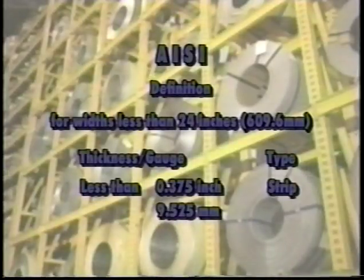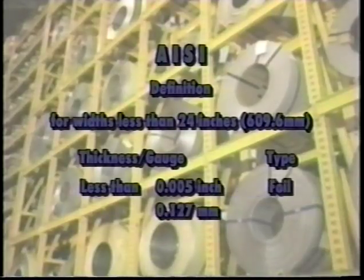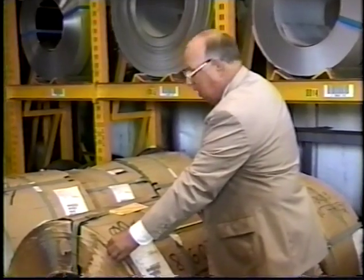Most people tend to be vague in describing strip. Our industry has specific definitions. Strip is described by the AISI, the American Iron and Steel Institute, as metal having a width of less than 24 inches and a thickness or gauge of less than 0.375 inches. Strip with thicknesses of .015 or less is described as precision strip, and strip with thicknesses of .005 inches or less is described as foil. Metal having widths of 24 inches or greater is described as sheet or sheet coil.